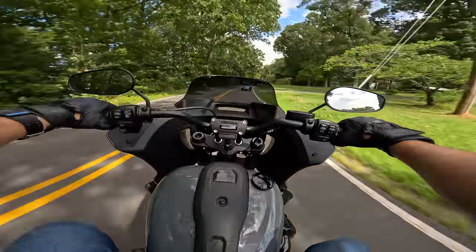Alright, I think we're getting really close. Just on the other side of this intersection is the dealer. So we'll be coming back into the parking lot, concluding this demo ride.